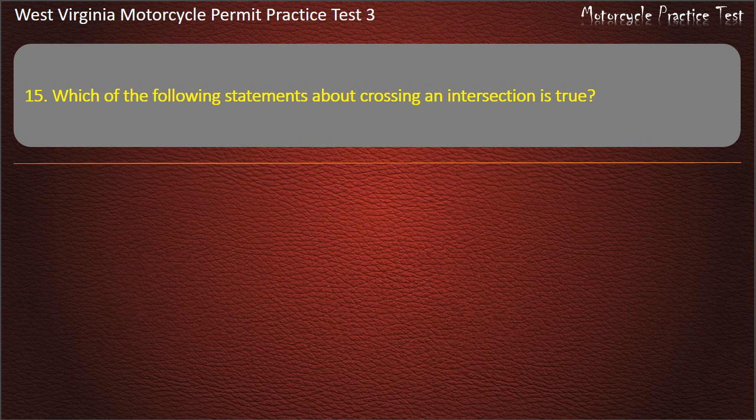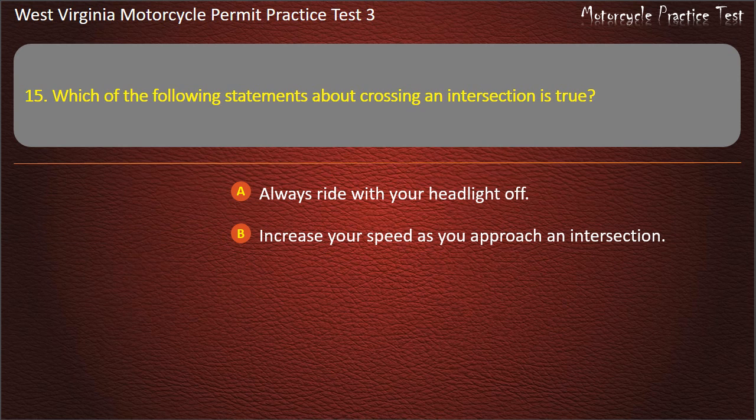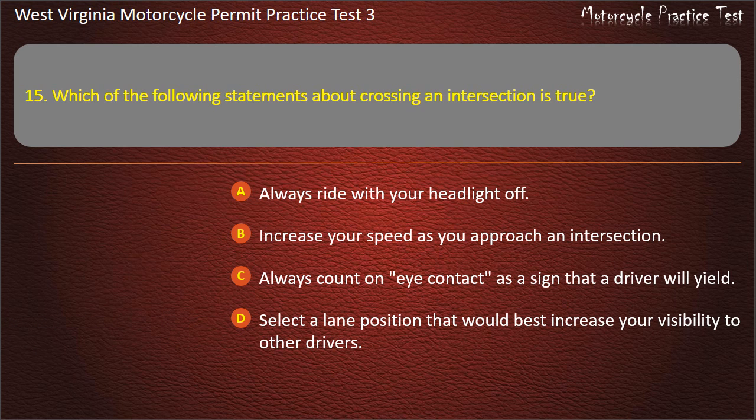Question 15. Which of the following statements about crossing an intersection is true? Always ride with your headlight off. Increase your speed as you approach an intersection. Always count on eye contact as a sign that a driver will yield. Select a lane position that would best increase your visibility to other drivers. Answer. Select a lane position that would best increase your visibility to other drivers.